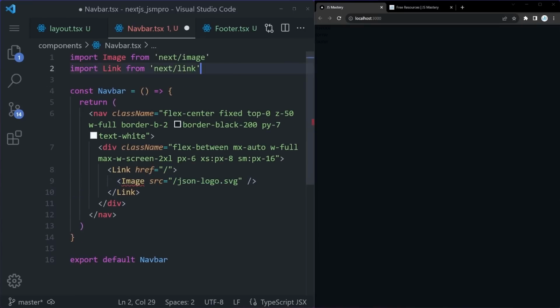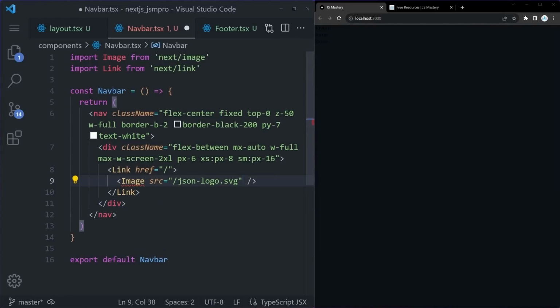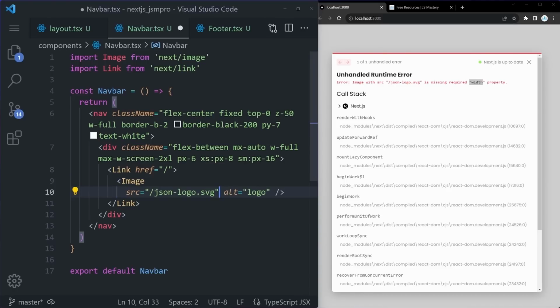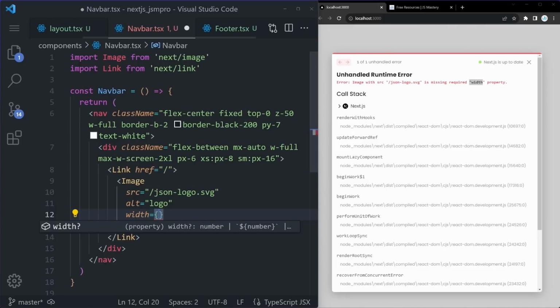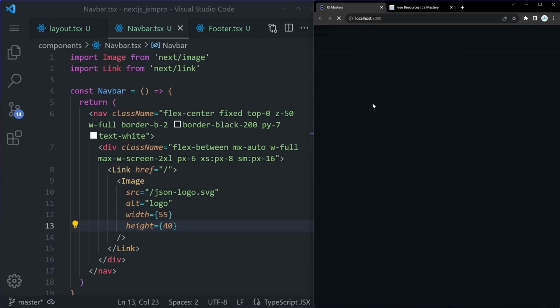We don't need React in this case. You're going to notice that the image also wants an alt tag. So let's say alt is equal to logo. And if we save that, you're going to notice that we're still missing the width property. So with Next.js images defined in this way, you need to provide the width and the height properties as well. So let's expand this in multiple lines. And let's add a width of about 55, as well as a height of about 40. And click Save. Still, it's not going to show because this image doesn't exist.